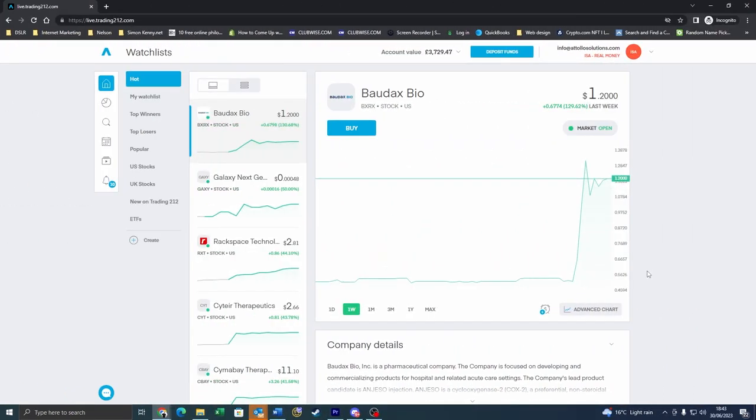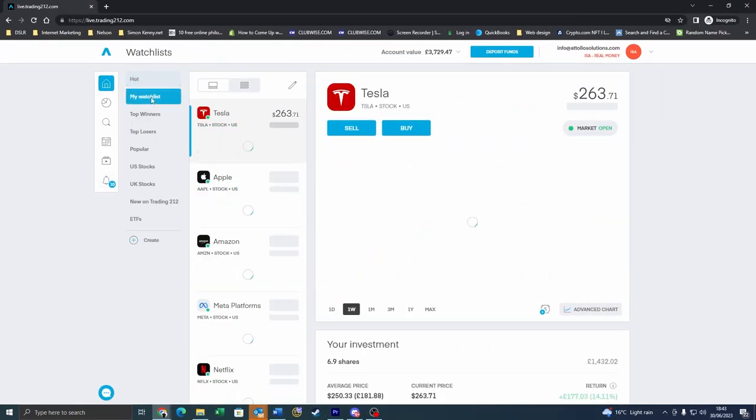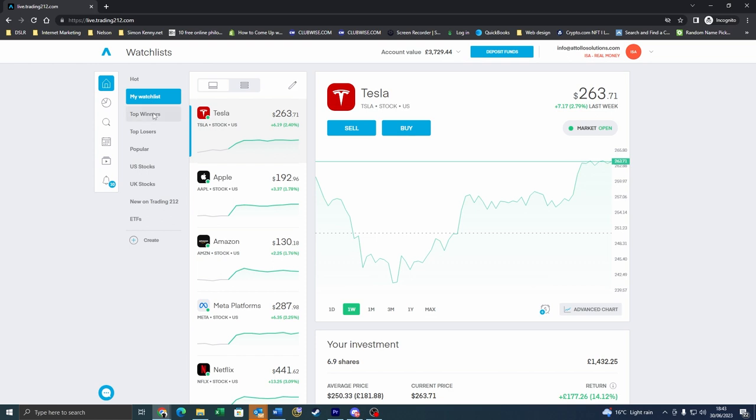Trading 212 takes pride in its user-friendly interface, designed to cater for traders of all levels and experience. Now, whether you're just dipping your toes into the world of investing or have been trading for years, the platform's intuitive design ensures a seamless and enjoyable trading experience. From the moment that you log in, you'll be greeted by a clean and organized layout that makes it easy to find the information that you need.